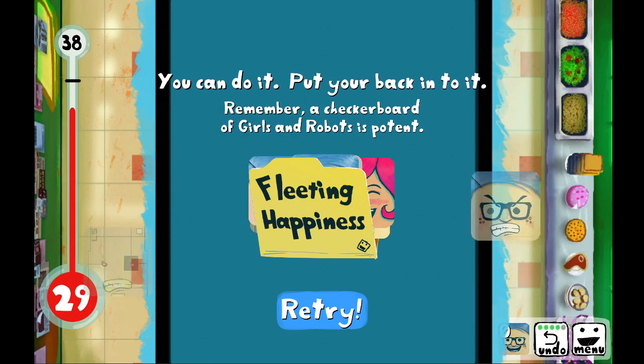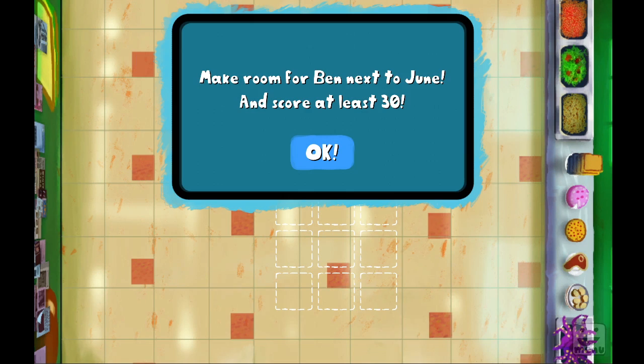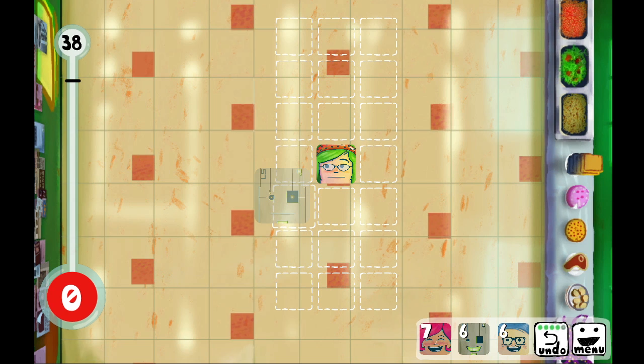It looks like apparently I'm losing people out of my Fleet and Happiness folder. So we're going to retry this. Okay. So I've got 7 girls and 6 robots. So let's try this again.